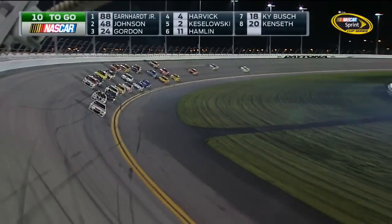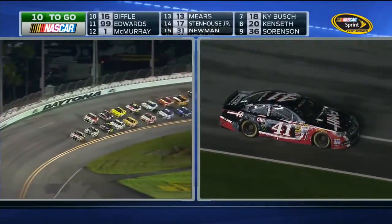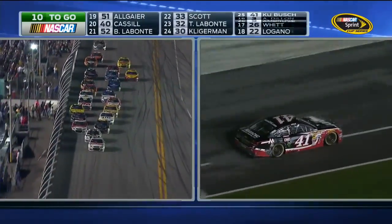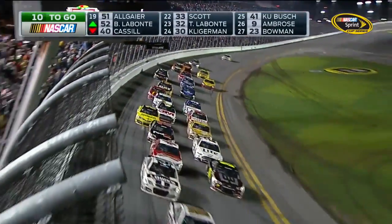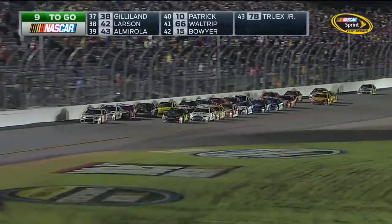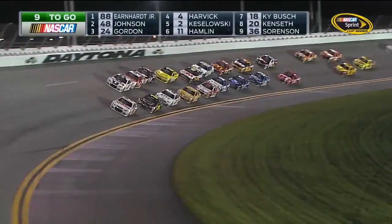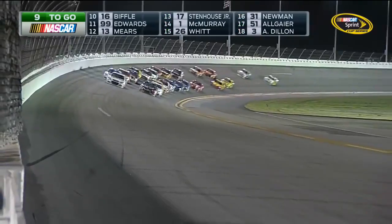Jeff Gordon down to the bottom in the 24, and now it is 3 Hendrick Chevys, 1, 2, 3 on the inside. Kurt Busch got away. We stay green. 9 laps to go. There comes Kevin Harvick in that 4 car, though. Jimmy Johnson jumped up in front of him in that 48. The strongest cars we've seen down here all at the front right now. The 11's there, Hamlin, the 4 of Harvick. We've seen Dale Jr. The strongest cars that have been here all week are at the front of the field right now. One of those guys is going to win this race.